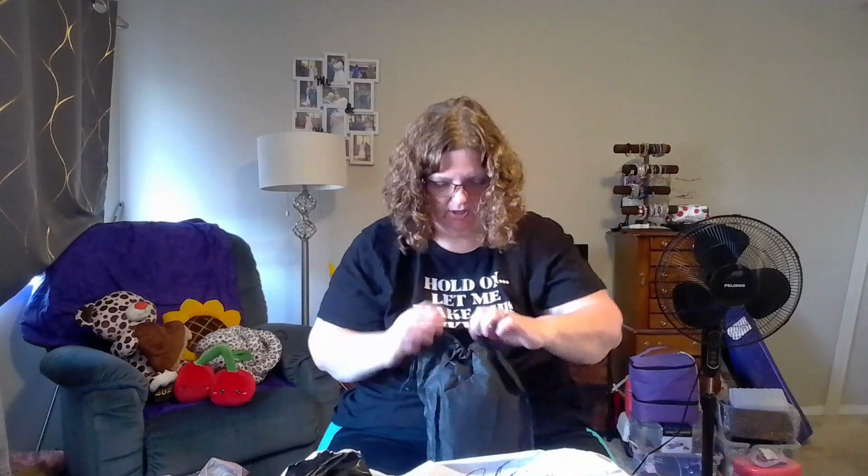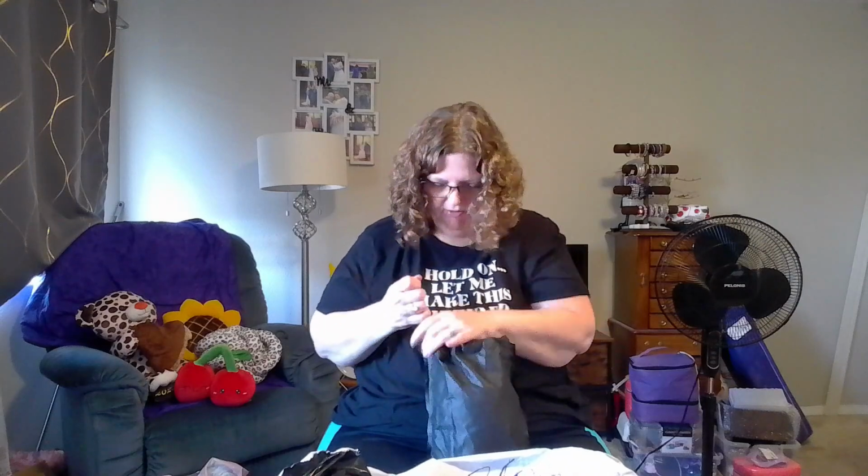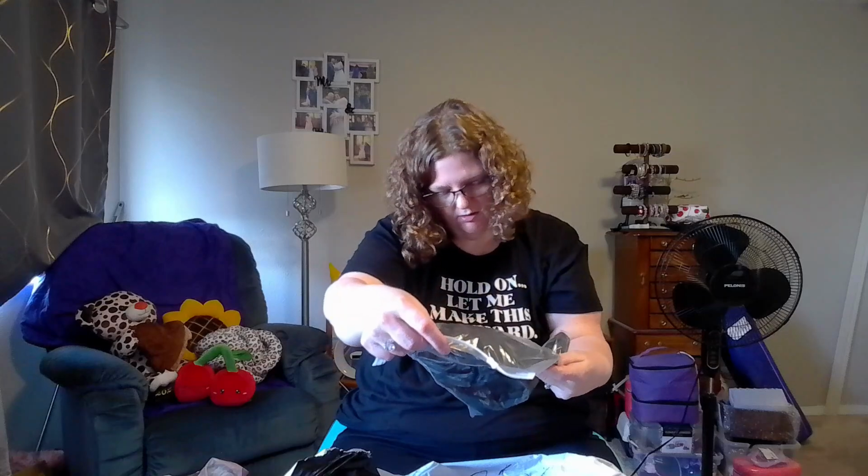Not showing that. So this I will probably end up taking a picture of. But it's one of those yoga things that can help you do some yoga positions that you can put in your doorway. So that's what this is. It would be too big to pull out and explain easily.